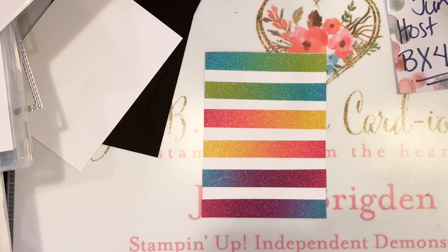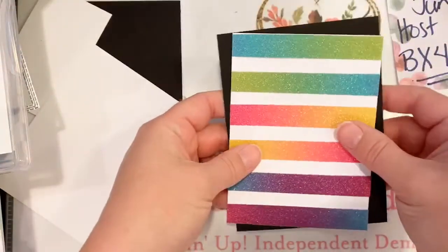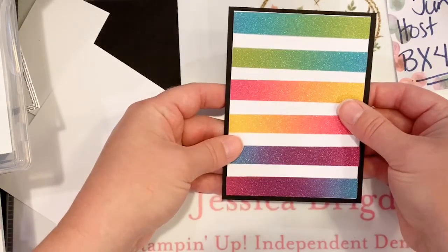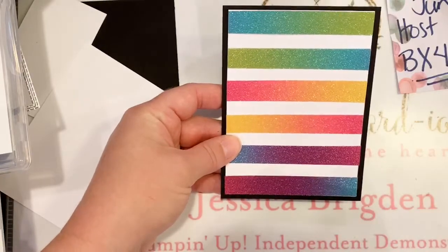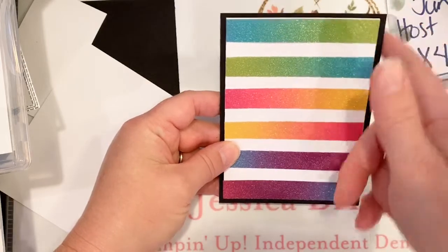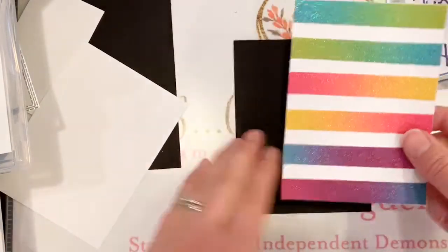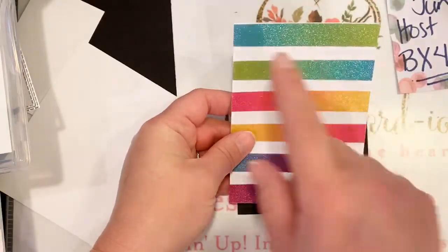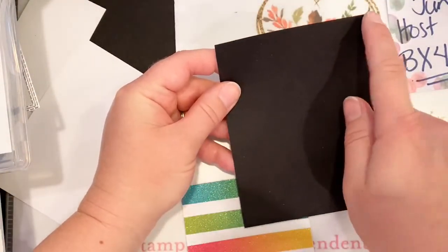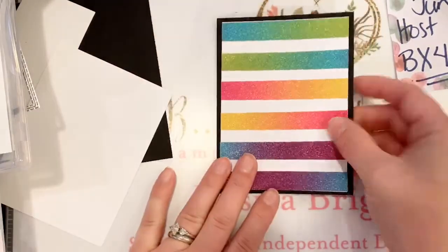Oh, it doesn't look like much. So my idea is to take that and layer it on a piece of basic black. Because our white was 3.5 by 4 3/4, the black is 4 by 5, right? What did I say? I feel like I'm messing up today. My brain's not working. Okay, so this is 3.5 by 4 3/4, which means the black is 3.75 by 5. That is correct. All right, so that looks kind of cool like that.